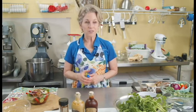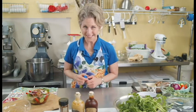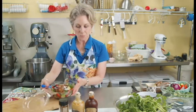So I want to show you how to build an amazing salad that has great ingredients and is very satisfying. It's complete, so it's got some protein, some complex carbohydrates, lots of beautiful antioxidant-rich vegetables, and I think it's going to taste amazing. So I can't wait to show you. Let's get started. Let me show you the finished product.